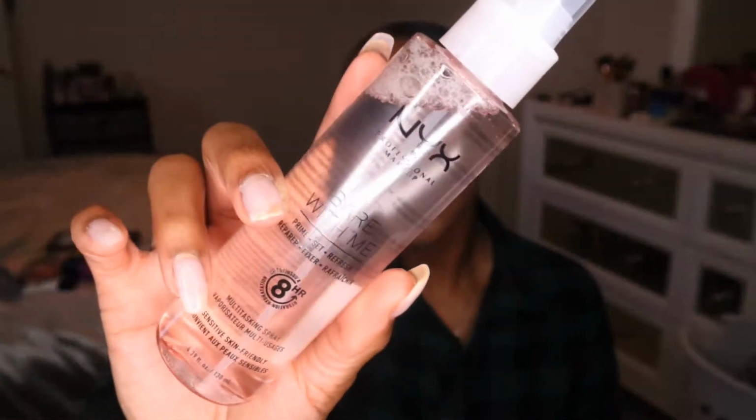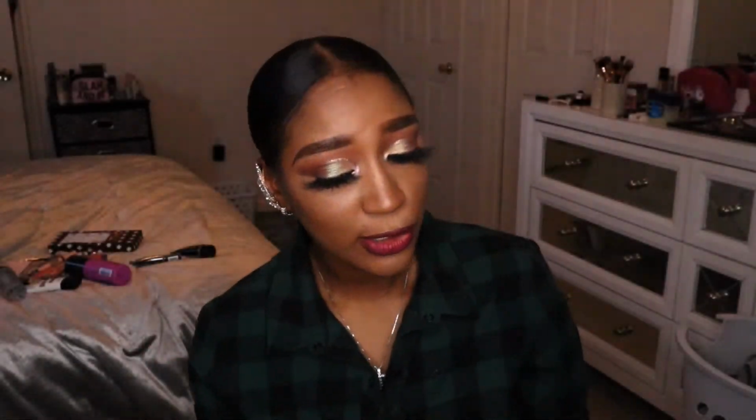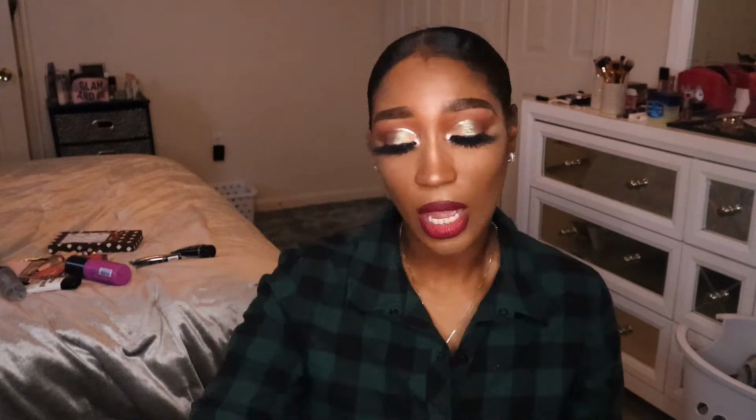So then I also picked up the NYX Bear With Me Prime Set and Refresh Multitasking Spray. Again, when I be watching these girls on YouTube with oily skin and they recommend a product, yo, when I see it in store, I'll be like, I gotta pick it up because she recommended it. She said it was good. She got oily skin. I gotta see what's up. So that's how that happened.